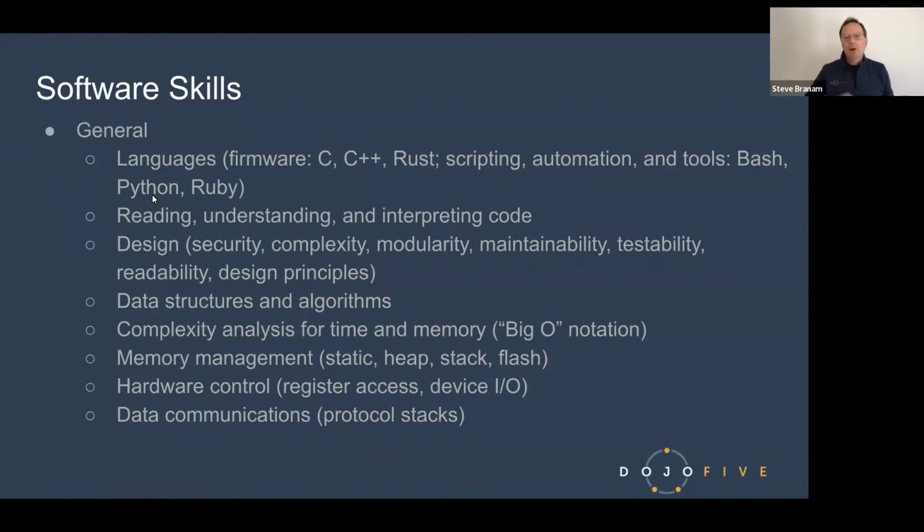Now we have this corresponding requirement, remember I said about reading data sheets and schematics, we have that same requirement for software. You have to read, understand, and interpret code. Sometimes it's a little bit of code, and sometimes it's hundreds of files, and you've got to understand how they all fit together. So developing the ability to sift through a code base and pull some ideas out of it is critically important. Because one of the things that we often find with embedded systems is that the documentation explaining what's going on is generally not very strong.